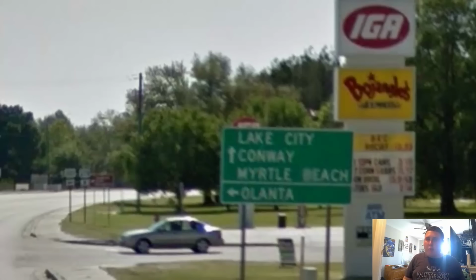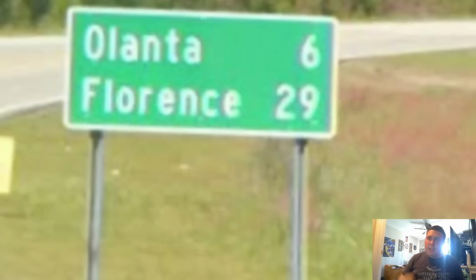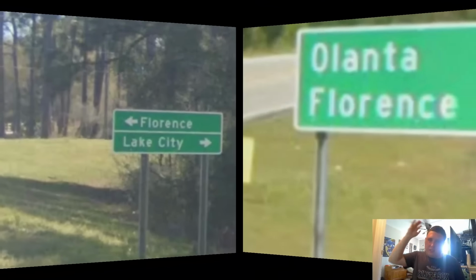No, I want to see Florence here. Florence is our next major city. Also, we're splitting off from US 378 in front of a Bojangles here. I do love some Bojangles. At our next mileage sign, we do get Florence as our primary from 29 miles away. Why wasn't it on that sign when we split off from 378, SCDOT?